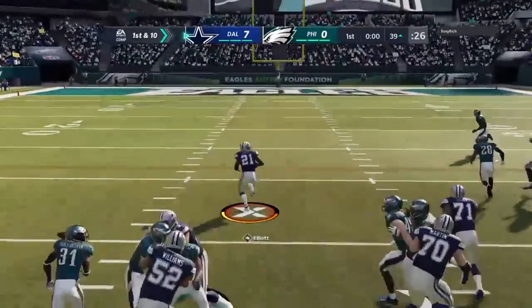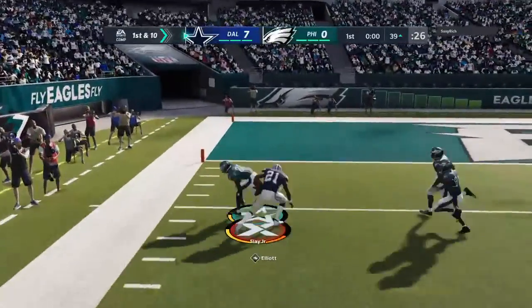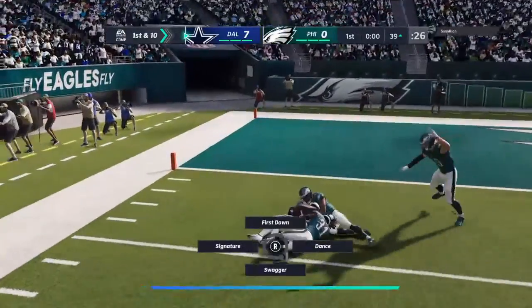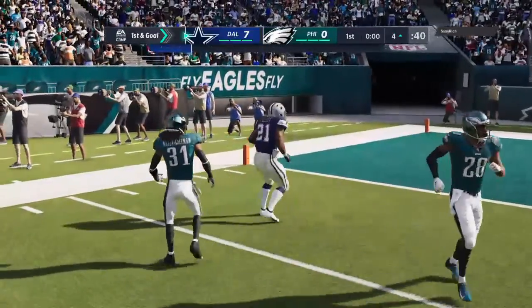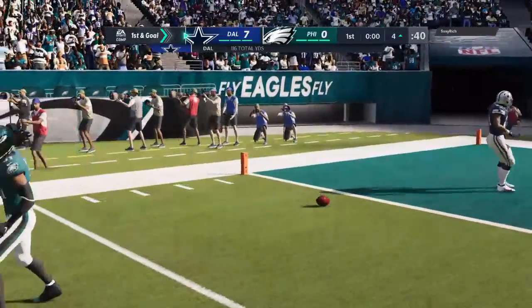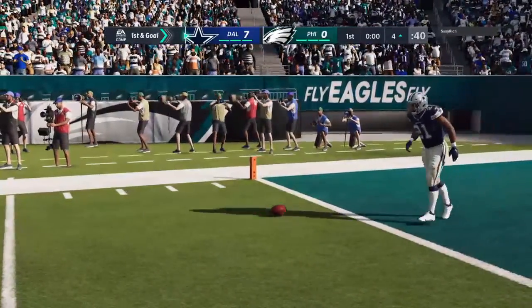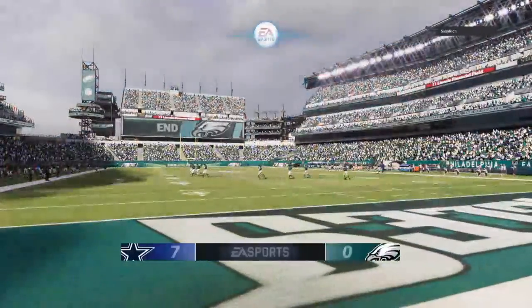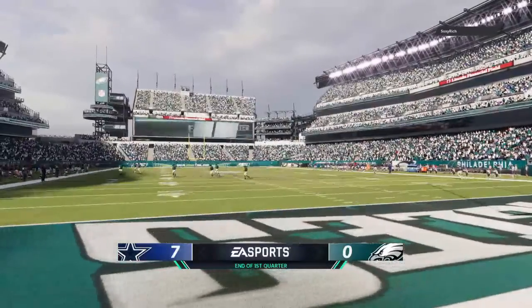They'll run on 1st down. Elliott. And he's finally taken down, and it's a big gain there on what will turn out to be the final play of this first quarter. After one, 7-0 on EA Sports. The score, Cowboys 7, Eagles 0.